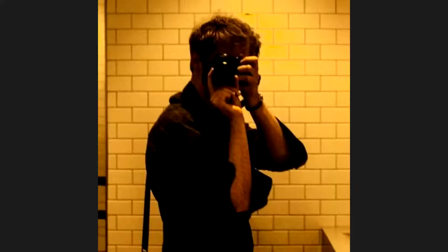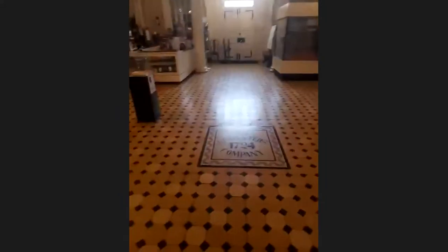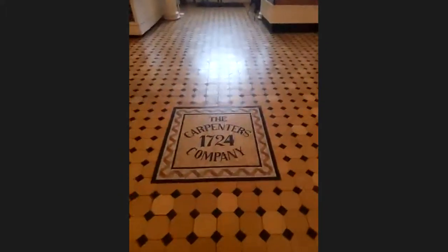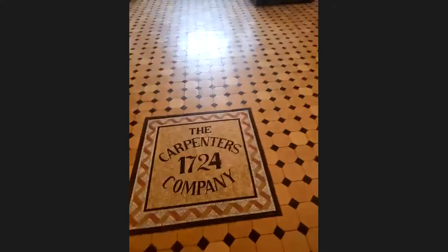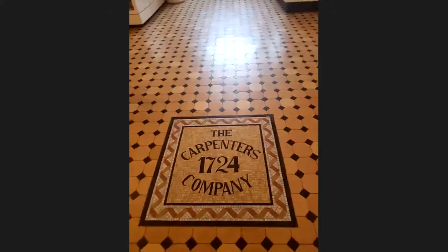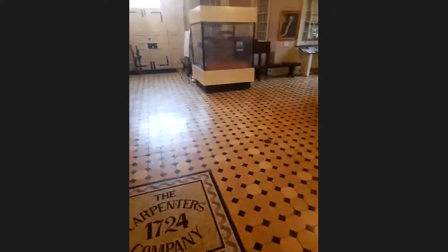And show you. Here you go. This is the interior of Carpenters Hall. This is the first floor of the building. As you can see, Carpenters Hall was constructed by the Carpenters Company. The company itself was founded in 1724, about 50 years before the construction of the building.